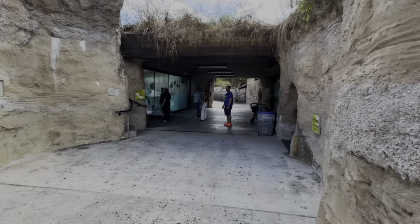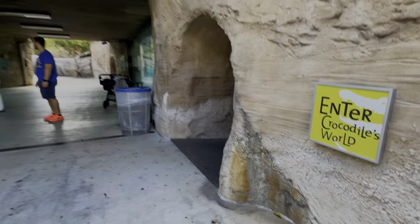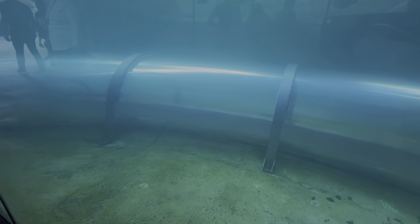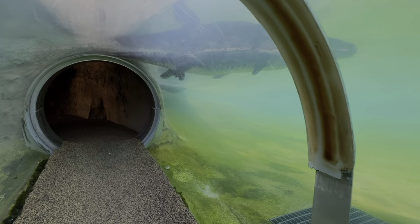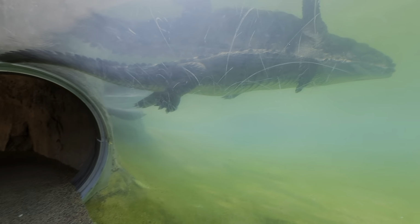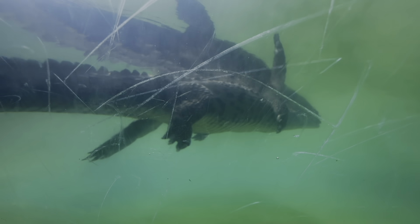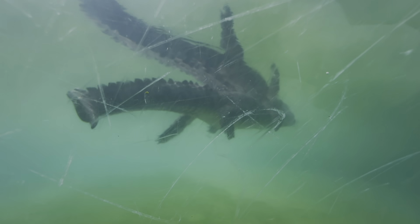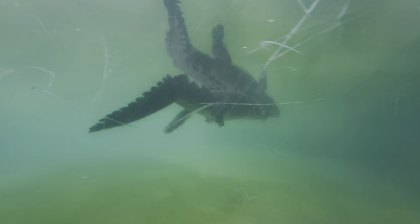The most exciting part for me was to fulfill my kid at heart and crawl underneath a see-through tunnel that places you underwater, surrounded by American crocodiles. This immersive experience lets you observe these fascinating reptiles from a unique vantage point, offering a thrilling perspective on their natural behaviors. Would you go through this tunnel?